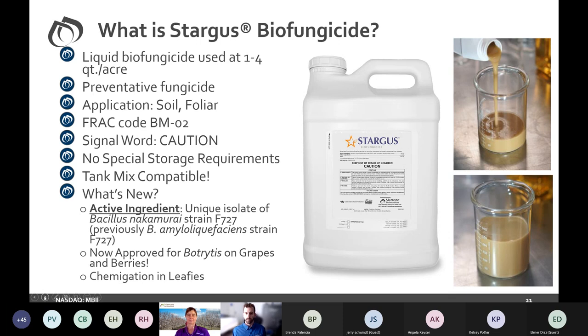Now the active ingredient here was formerly known as Bacillus amyloliquefaciens, which is pretty common amongst other products on the market. However, we've recently found that it is a more novel strain of Bacillus than amyloliquefaciens, and it has been reclassified as Bacillus nakamurai strain 727, which makes it a completely novel product to the market.